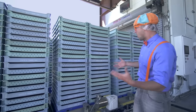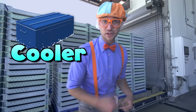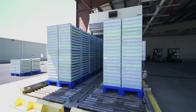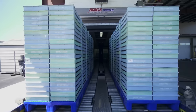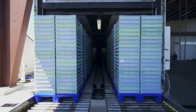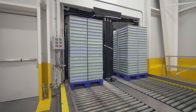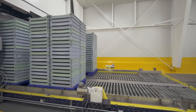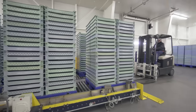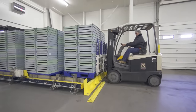And so now all of these raspberries are gonna go into this cooler. Watch this. There they go into the cooler. Whee! Bye-bye! Oh, hello. Now, this is basically a giant refrigerator. So then the raspberries get nice and cold super quick.